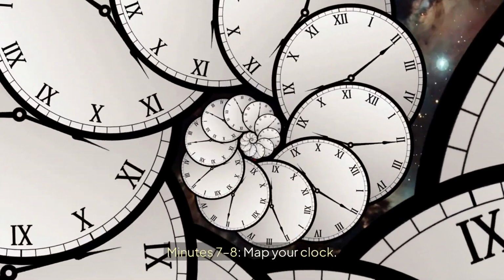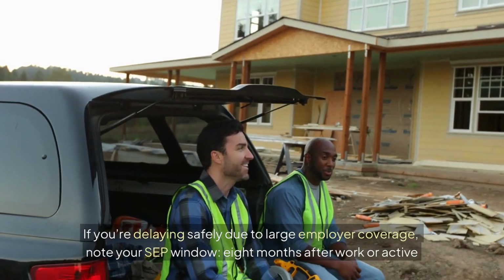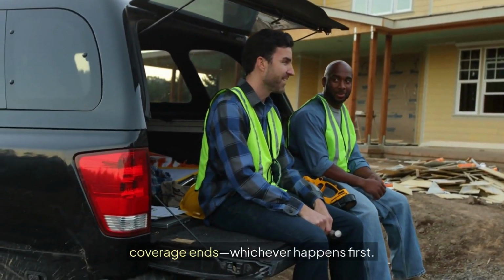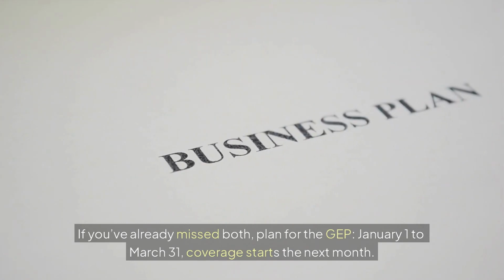Minutes 7-8, map your clock. Circle your IEP dates 3 months before your birthday month and 3 months after. If you're delaying safely due to large employer coverage, note your SEP window: 8 months after work or active coverage ends, whichever happens first. If you've already missed both, plan for the GEP. January 1 to March 31, coverage starts the next month.